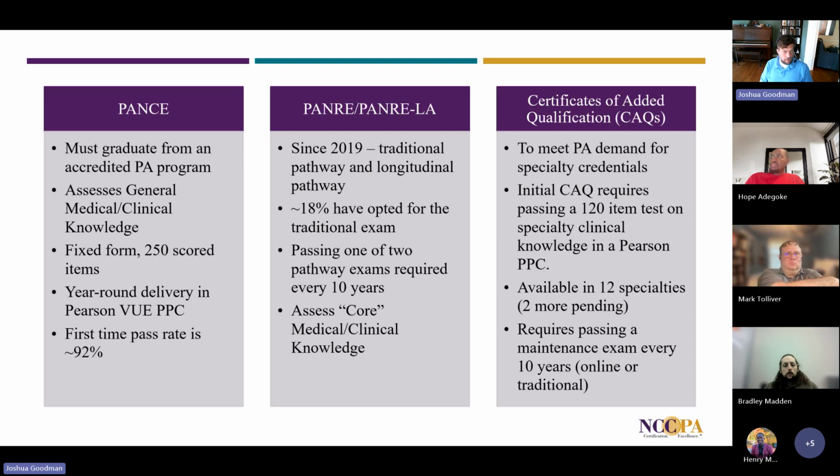PANRE and PANRE-LA, as the recertifying exam, are our 2 pathways. In 2019, we started piloting a longitudinal exam. We still have a traditional fixed form exam, much like PANCE. About 18% of people opt for that, or they just forget to apply for the PANRE-LA perhaps, but they're not in the longitudinal program. You have to pass one of these 2 exams every 10 years in order to maintain your certification. The blueprint is a little bit different.